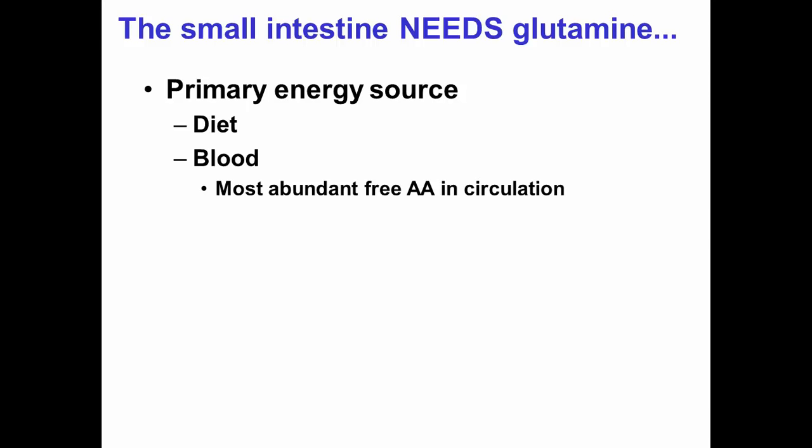Aspartate and glutamate as well. Okay, so about 40% coming from diet. Blood glutamine, right? Remember I told you it's the most abundant amino acid in circulation. So blood glutamine provides about 40% of energy, and then about 20% of its energy comes from glucose, okay? So glutamine is about 80% of the energy requirement.